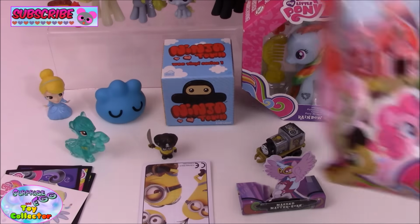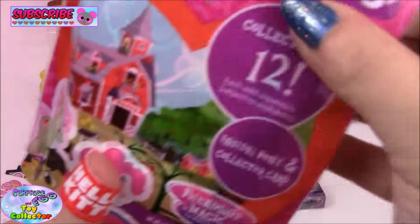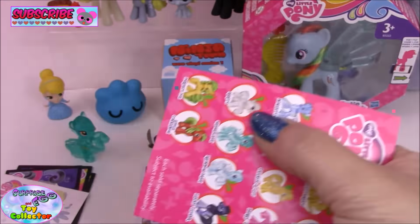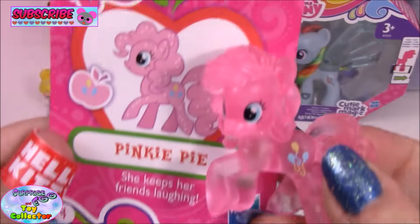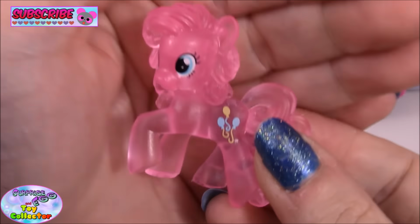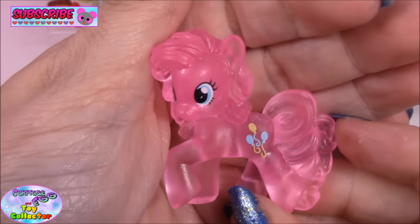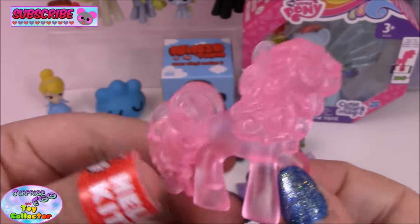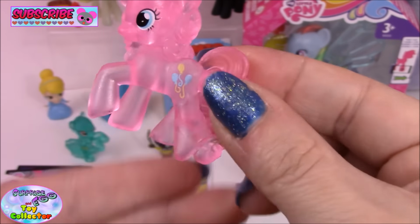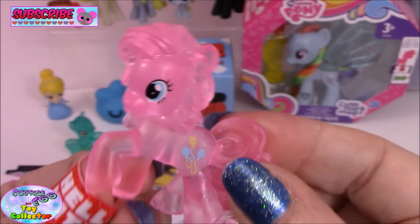Okay, next we have another Wave 14 blind bag. So let's open it up and see who we have. Awesome, we have Pinkie Pie. She keeps her friends laughing. Oh, she's a new one for our collection. Look how cool she is. She's all pink and transparent. She likes candy floss. Awesome.